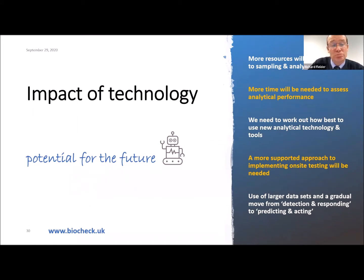Of particular interest to me, and perhaps concern, is how we can support the implementation of on-site tests. I think a lot more is needed in this regard. And I think we also need to change our perception of how testing is used, from telling us what has happened to why it's happened, what will happen, or what's the best or worst that could happen. So I think testing and the use of larger data sets will help us to move beyond where we are now, which is telling you what has happened.